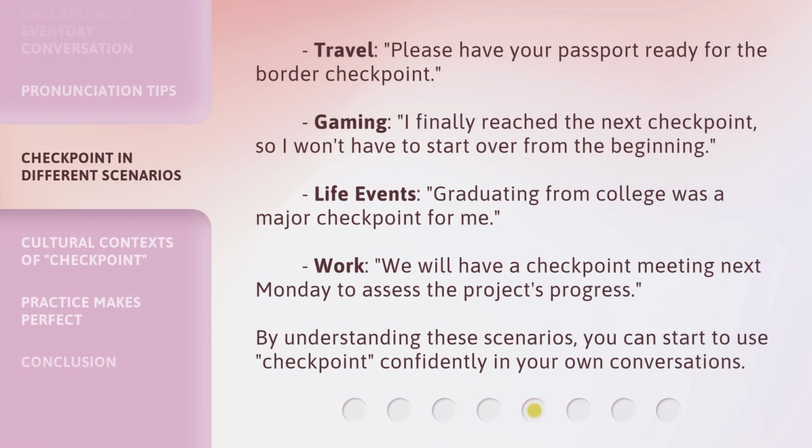Travel: Please have your passport ready for the border checkpoint. Gaming: I finally reached the next checkpoint, so I won't have to start over from the beginning. Life events: Graduating from college was a major checkpoint for me. Work: We will have a checkpoint meeting next Monday to assess the project's progress.